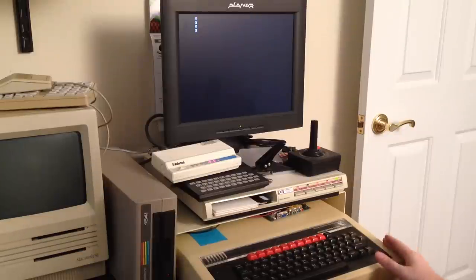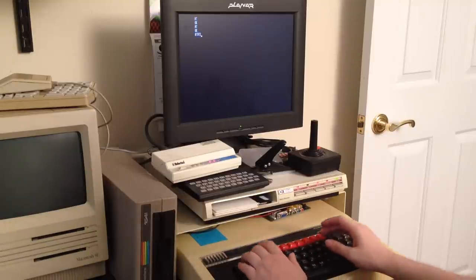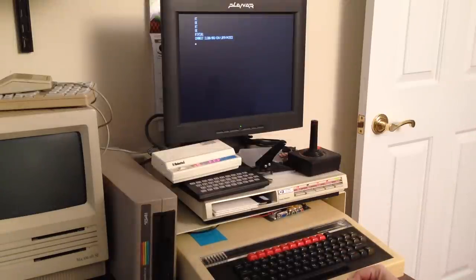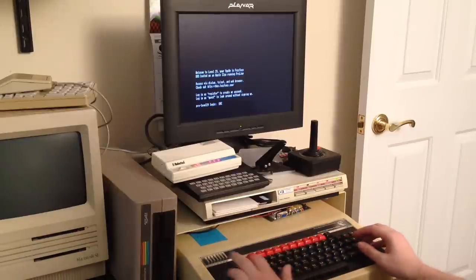Over here I've got a BBC Micro set up with a modem, which is quite a bit faster than the 300 baud that I was using on the Trash 80. I'm going to dial into the BBS and let's see how fast it will connect. Check that out, connected at 31200, 31 kbit. And it works. It's not caps lock.